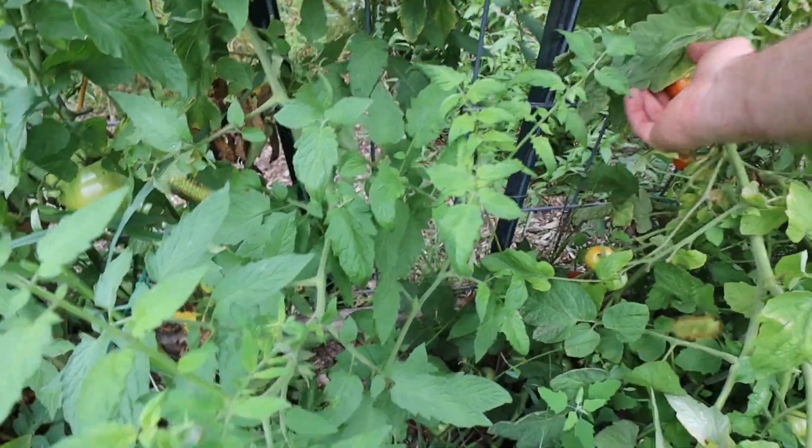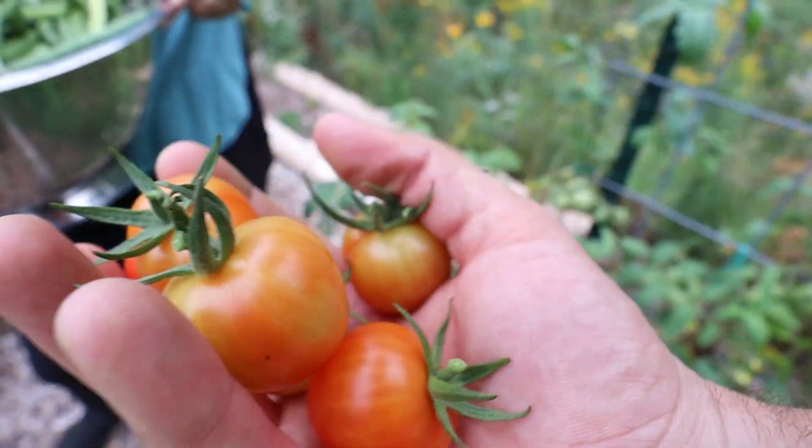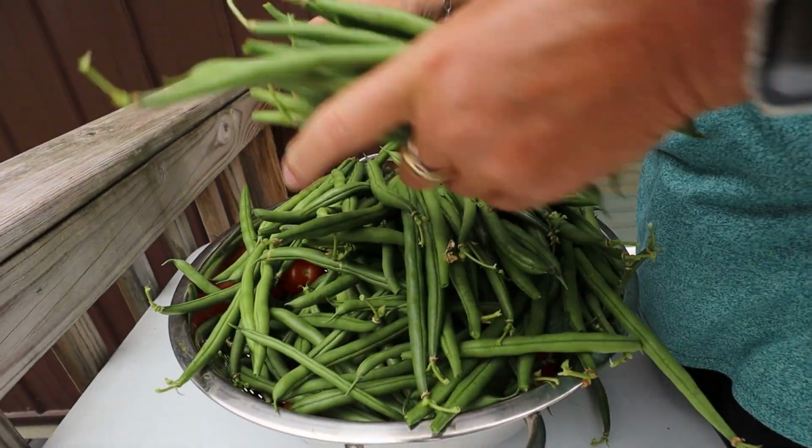But today, my mom's here. She wants to help me harvest some stuff. I missed some tomatoes yesterday, so we're going to get some more of those, and then there's a bunch of beans I'm going to get. But yeah, we're getting a crazy amount of food every day out of the garden.